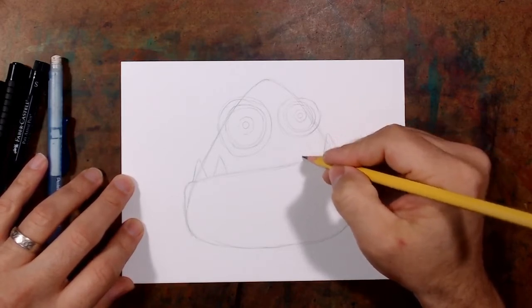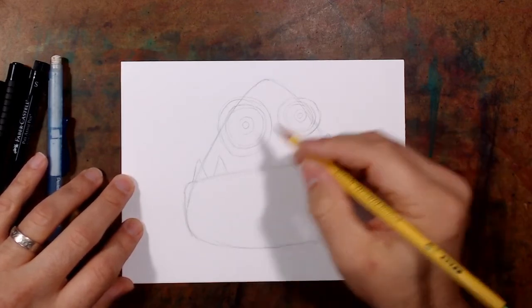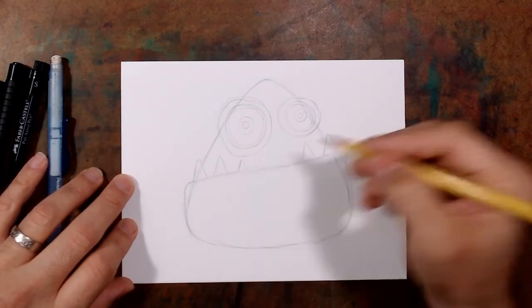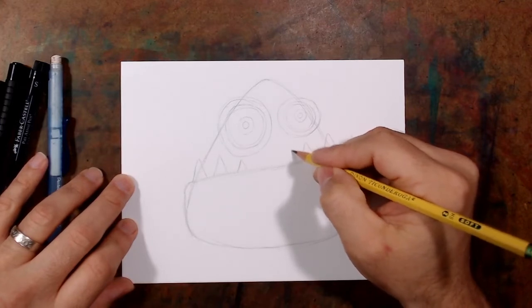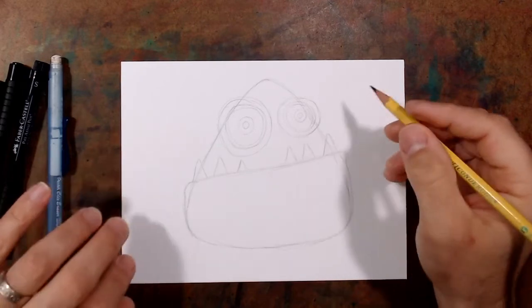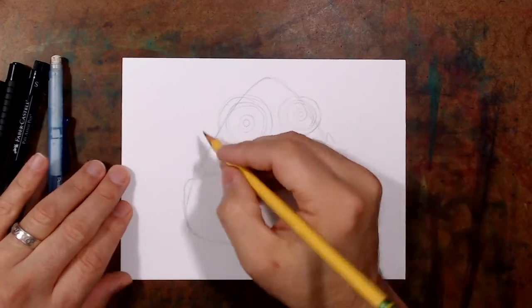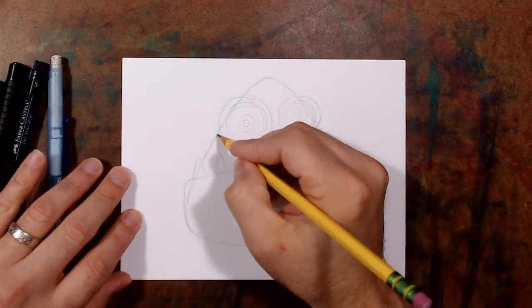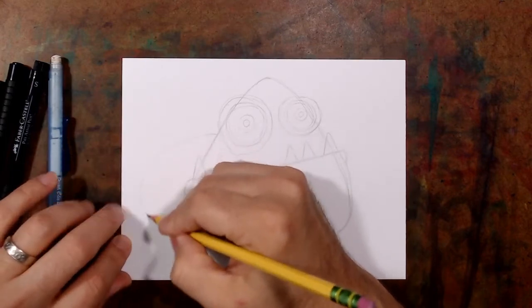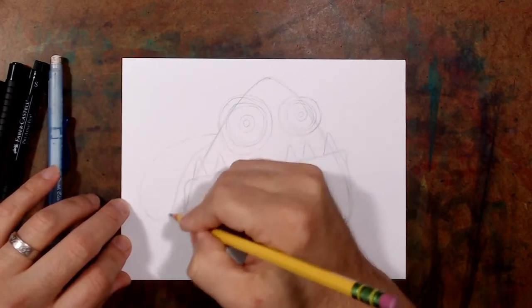So I just Googled. I didn't want my monsters to be scary. I just wanted them to be kind of silly and maybe goofy. So I looked up silly monsters and sad monsters and grumpy monsters. I saw a lot of more hardcore, scary kinds of monsters, but I kept finding these cute little monsters, and I thought, well, okay, I could kind of do that.